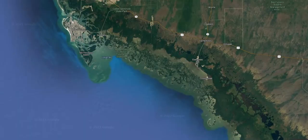The places we're going to be looking at to launch from, there's really only a couple. We've got a couple in Goodland. There's a place up here called Port of the Everglades. We have 2 launches in Everglades City, really just one, and then down at Chokoloskee. So those are the places we'll look at for launching.